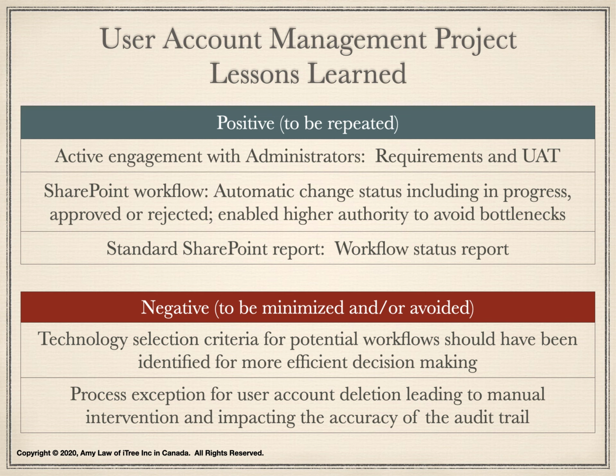Here is a number of negative findings, and these situations should be minimized and/or avoided in future projects. Technology selection took time. Since there were many tools available, it took time to evaluate, prototype, and approve the tool. The better way to approach this situation was to identify selection criteria upfront and a list of potential workflows. Using the criteria, each potential workflow would be assessed equally and fairly. This would help the senior management to land on its technology quickly.